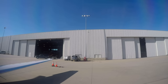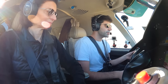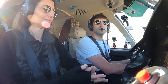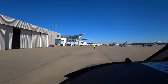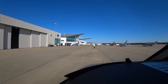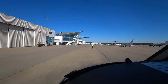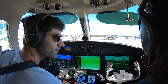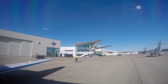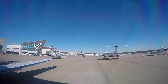Do flight control check. Ground, Citation 2 Romeo Foxtrot, it is Charlie at Signature, squawking 5621, taxi. November 2 Romeo Foxtrot, Raleigh Ground, runway 5 right, taxi via Juliet 2 and Alpha. Juliet 2 Alpha, 5 right, 2 Romeo Foxtrot. Clear left, clear right. There we go. Juliet 2 and Alpha, we're rocking and rolling.